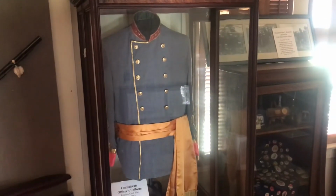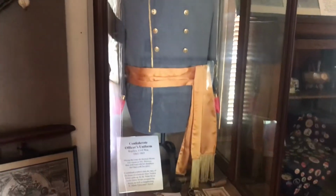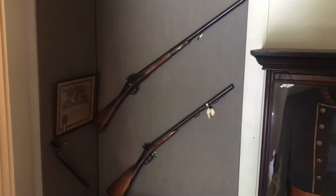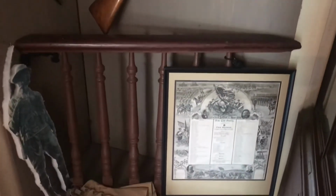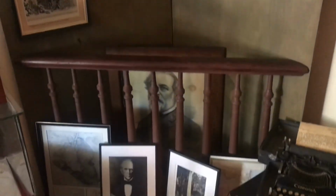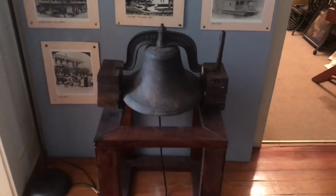This is a replica Confederate officer's uniform. And we have the typewriters and the sewing machine. We no longer have any cypress wood in Putnam County. A loom. Yep. They cut it all down. And this is a picture of a guy standing in front of a cypress tree. Wow. And this would have been the bathroom for this apartment. We have baby mastodon teeth.